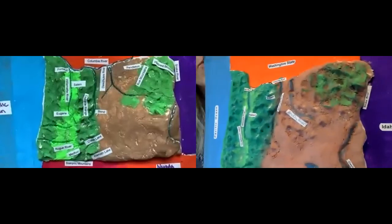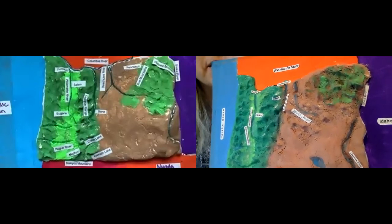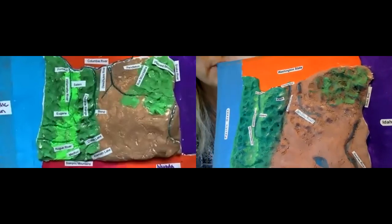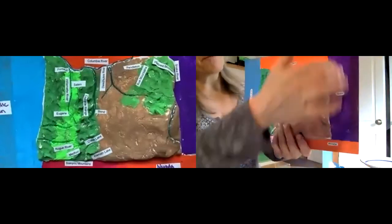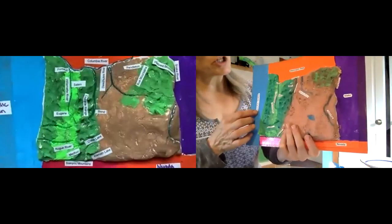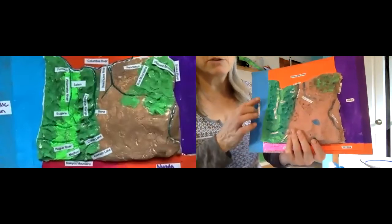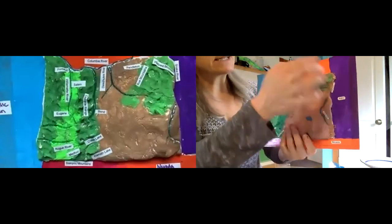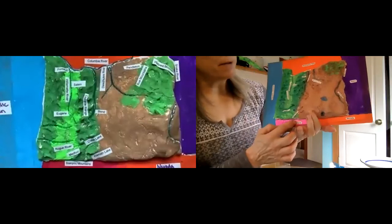All right. So we are adding all the labels for our maps, and we printed out the labels. I'm sorry because I forgot to record until now. We started by adding all of our bordering states. So we added the Pacific Ocean. We cut pretty thin around them so they don't take up too much space, dipped them in glue, and stuck them on. Washington State, Idaho, Nevada, and then down here, California.